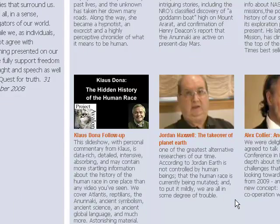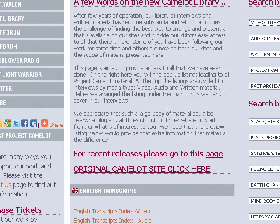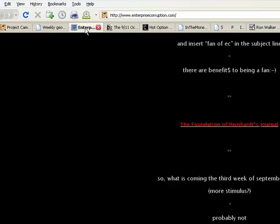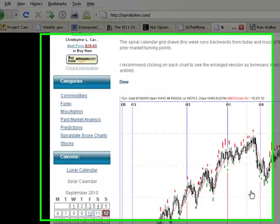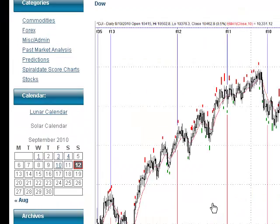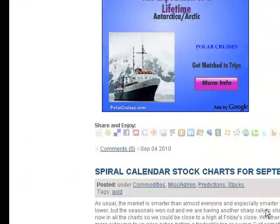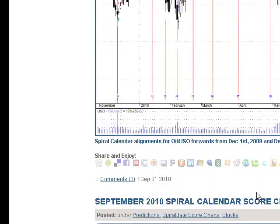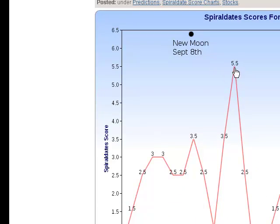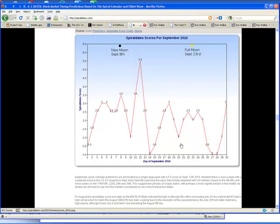So, read about Benjamin Fulford stuff, and I'm just running out of time here, so I'm just kind of rambling. But bottom line is for next week, this spiral dates guy here, his stuff is on my site, link as well on the Red Pill or the astrology site. He still has a big turn coming, so it very well could be, this could be it. This turn indicates to me that, see, he doesn't have much for the 20th or anything like that, so this could be the major turn.